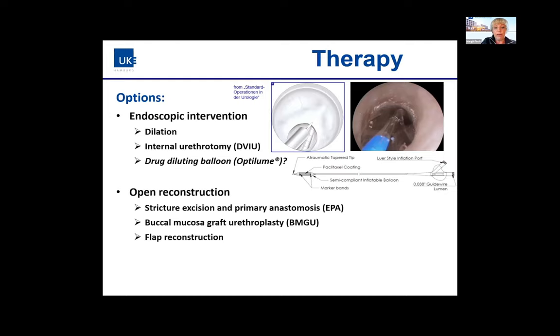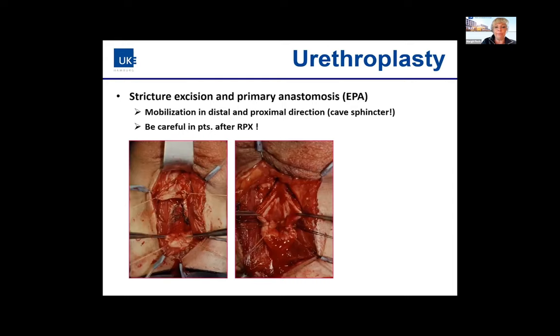And you have different types of open reconstruction. You can make a stricture excision and a primary anastomosis, a buccal mucosa graft urethroplasty, or a flap reconstruction. And primary excision and anastomosis means to mobilize in distal and proximal direction. And as I said, these strictures are close to the sphincter, so they might do harm to the external sphincter. And be careful in patients who already had a radical prostatectomy, because they already had an anastomosis just a little bit above. And if you do a second end-to-end anastomosis, you leave at least a 2 centimeter piece or 1 centimeter piece of urethra in between, which will not be very good with the blood supply.